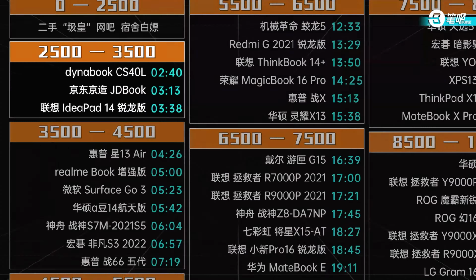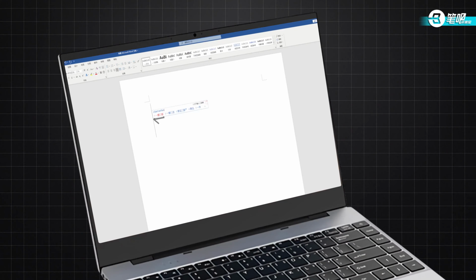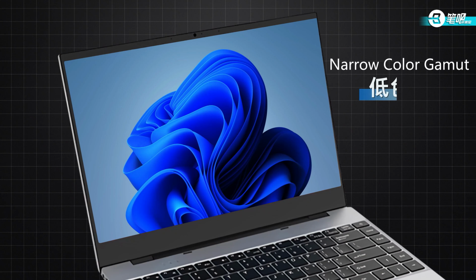Then we raise the budget from $399 to $549. Now we have lots of laptops to choose from. Their general features are a low voltage CPU, 8GB RAM, and a low performance SSD. In short, with those specs, it could be a decent laptop, enough for office work or videos. That is no problem. The biggest weakness is the display. In this price range, they are mainly narrow color gamut. Limited budget, after all. It's reasonable.